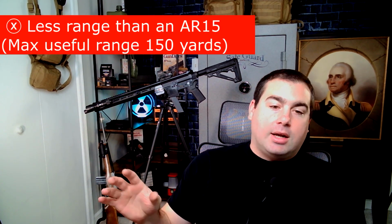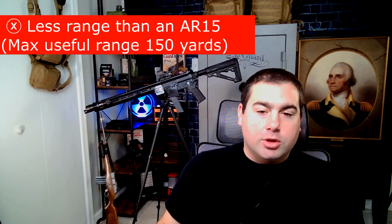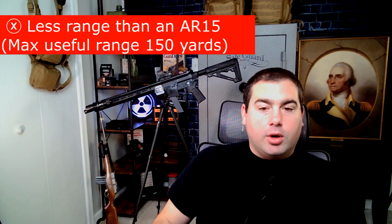The useful range on a 9mm, in my opinion, the absolute maximum useful range would be about 150. I would say more like 125, but 150 would be really pushing it. You wouldn't really want to go very far shooting a target that far. Your AR-15 is probably going to be good to a maximum range of 300 to 350. I've heard people say 400. When I shoot, I pretty much start coming off target at about 350. 300, 350 is where I start getting a little off.